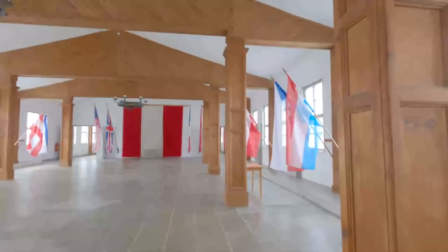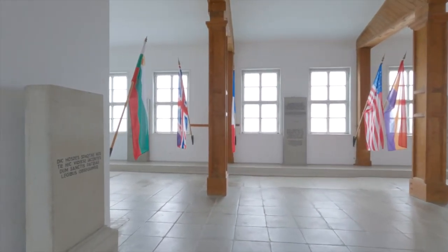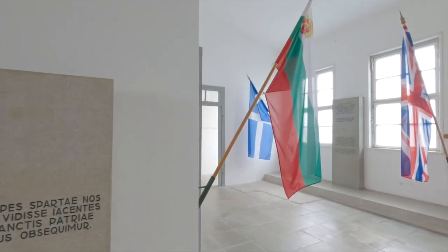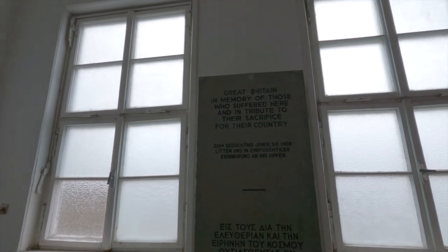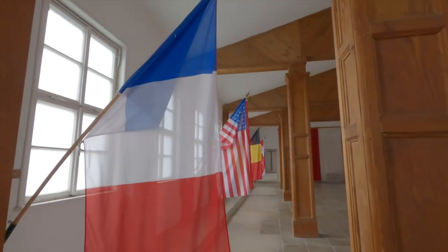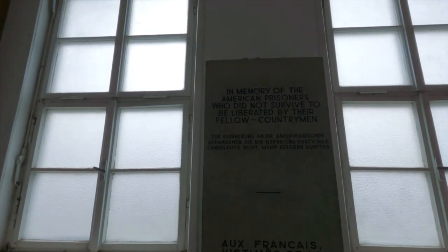Wow, what is this for? I see a bunch of flags here. I don't see any description in English here. Here we go, I see Great Britain: in memory of those who suffered here and in tribute to their sacrifice for their country. Okay, now where is the United States? Over here, United States of America: in memory of the American prisoners who did not survive to be liberated by their fellow countrymen.